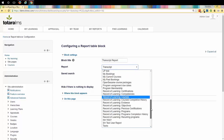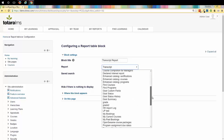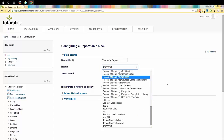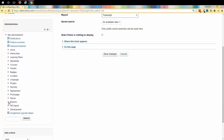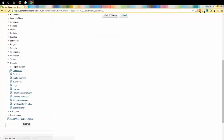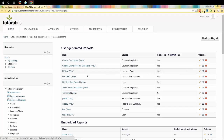One thing to note, guys, this is pulling back every single one of my reports that I have in the system. So it's bringing back embedded reports, it's bringing back my custom reports, it's bringing back just about anything that I need access to. And another really cool thing is if you have created saved searches. So for example, we'll just go into that transcript report because I want to show you something that's really neat about this. So if I go to Reports, Report Builder, Manage Reports, I'm going to right click and open in a new tab because I want to stay on the same page. So I'm going to go into that transcript report.